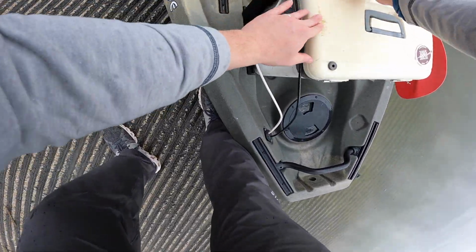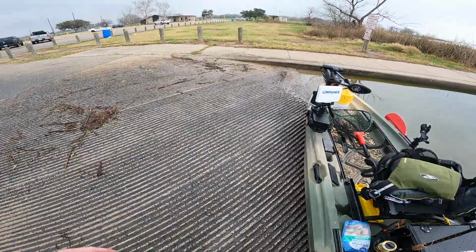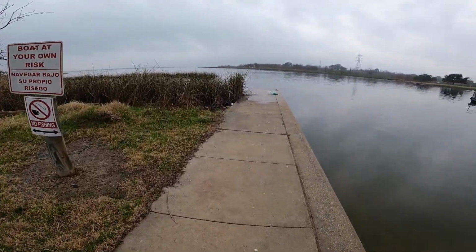Gonna get my drinks nice and fish tasting. Give my Snicker bar a little fish flavor.